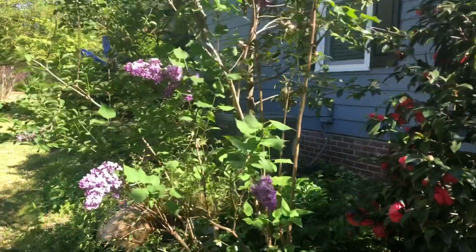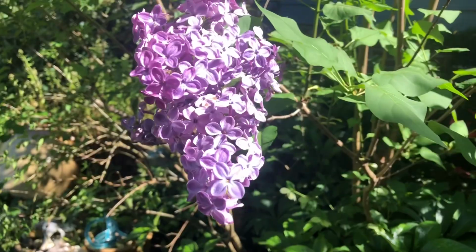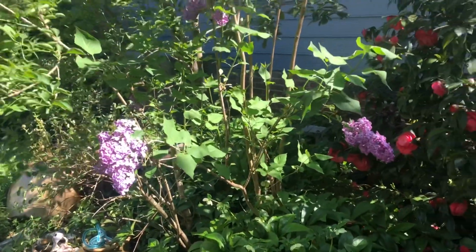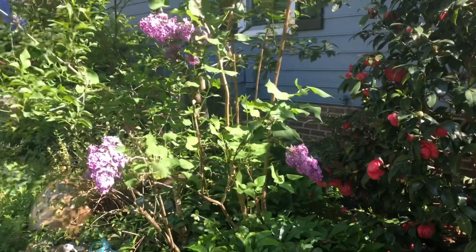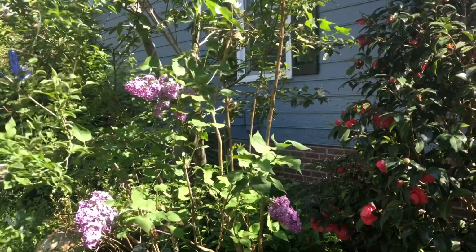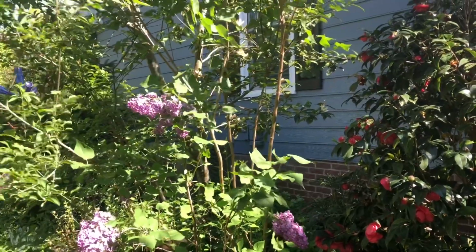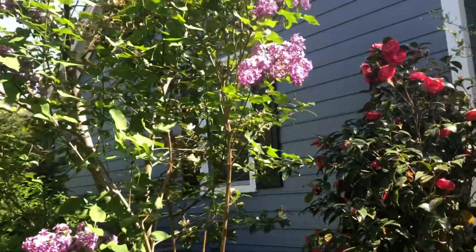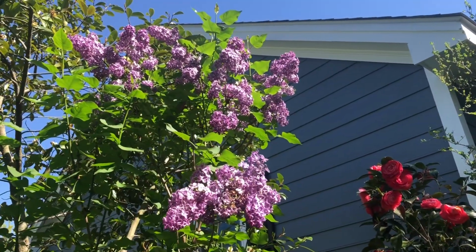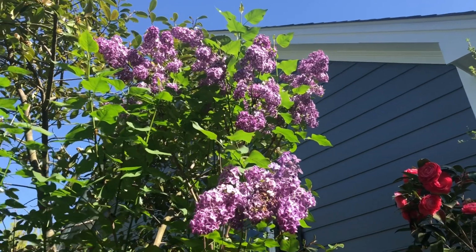So this big flowered, super fragrant variety that I showed in my garden tour yesterday is not Lilac Sunday. This is also a variety from the hybrid species Hyacinthiflora, which is Oblata by vulgaris. And this is a cultivar called Declaration, also from the U.S. National Arboretum. And it smells exactly like what lilacs are supposed to smell like.